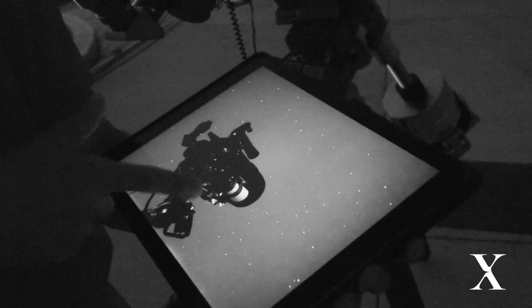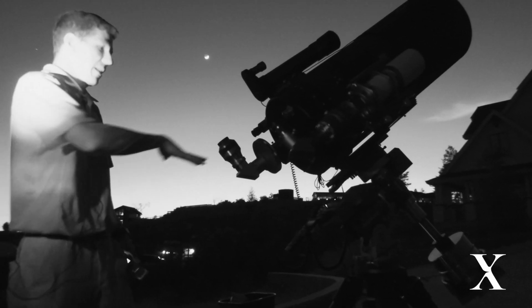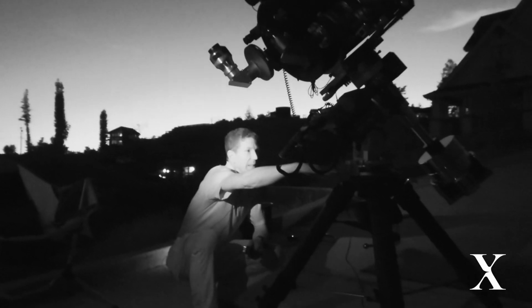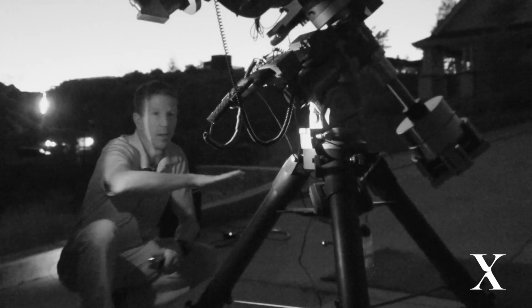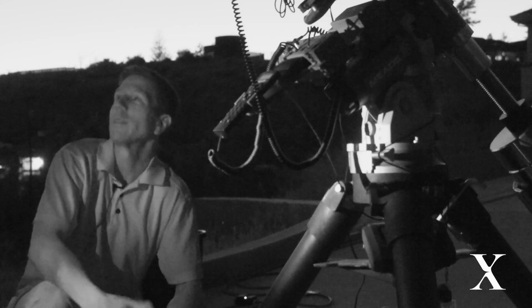Balance and alignment are extremely important. If this thing is not dead level in all directions, it won't track right. This point right here, where the mount, where this is the mount to the tripod, is not dead perfect. Game over. You don't even start your night.